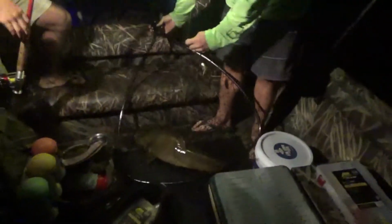Well, he ain't that big of a flathead the way he was pulling. He's probably about it. Just let him float back. Let him float. All right, just let it flow back into the net. There we go. We got him. Oh, man, that may be a 25, 30 pounder. Yeah, that's a bigger flathead than I thought he was.